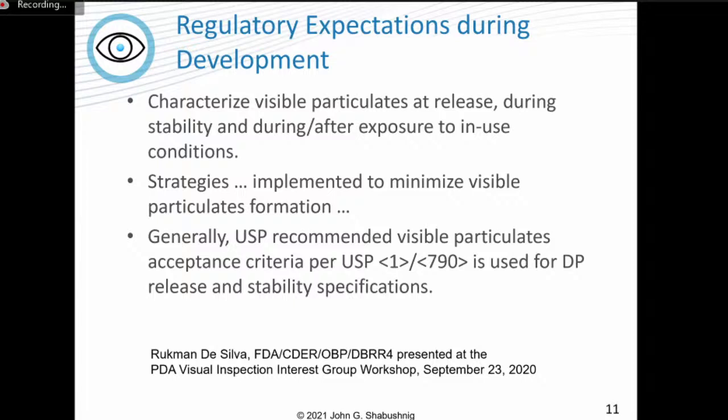This is a few things that I've excerpted from a talk by Ruckman de Silva, and he is part of CEDAR at US FDA. He gave a nice summary of FDA's thoughts on visual inspection at our PDA Visual Inspection Interest Group workshop held last fall. And he talked about expectations during development as well as expectations upon approval. And so to start with, the point is you need to characterize visible particulates at release, during stability, and during and after exposure to in-use conditions.